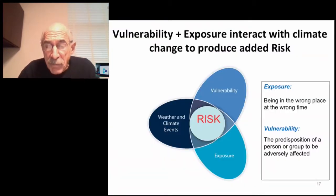This propeller diagram is from originally the so-called SREX report, but it's also in the Fifth Assessment. A sensible objective of policy is to decrease risk. Risk is made up of three components: the probability of occurrence of a given level of damages, like a flood or a heat wave. That's the physical side, the side on the left that can be affected by emissions mitigation.